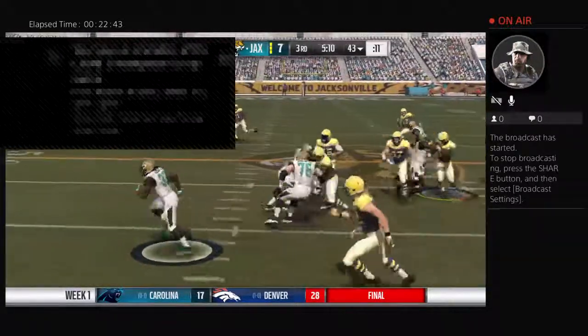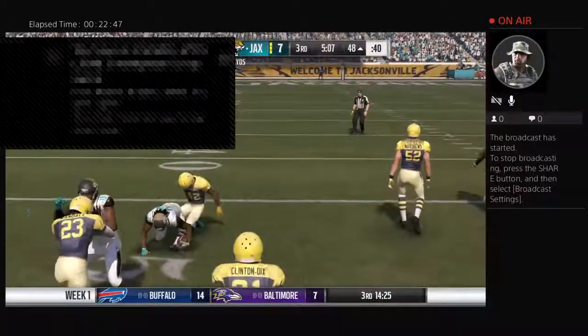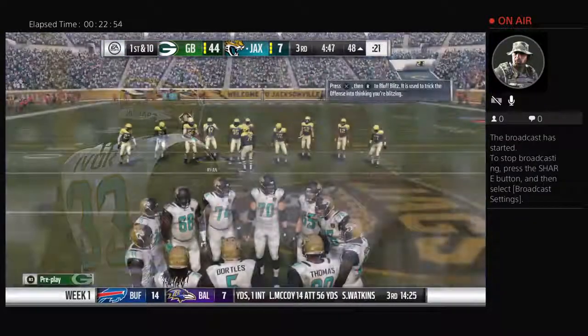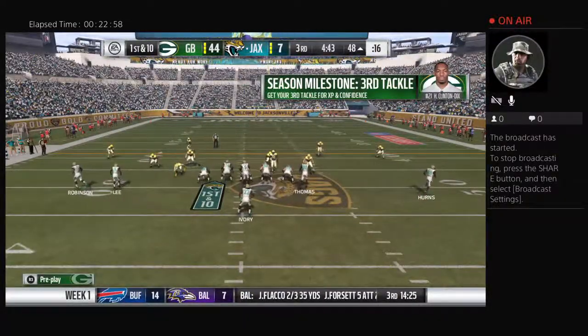On 2nd down, Ivory. They find some open field here. And he'll be brought down at the 48-yard line. Give him 10 yards on that one, and that'll earn him a fresh set of downs. So much for him being bottled up throughout the day. Finally finds a way to break through and get a really nice gain.